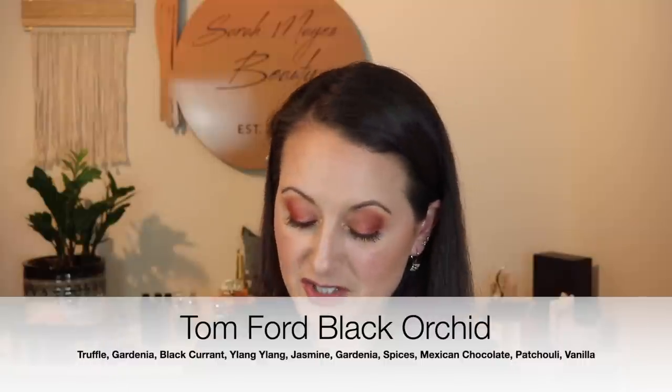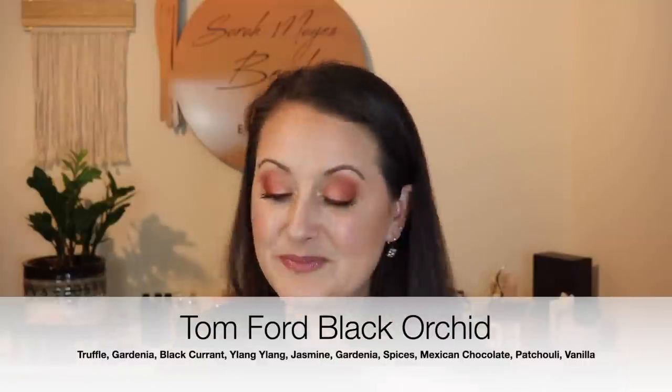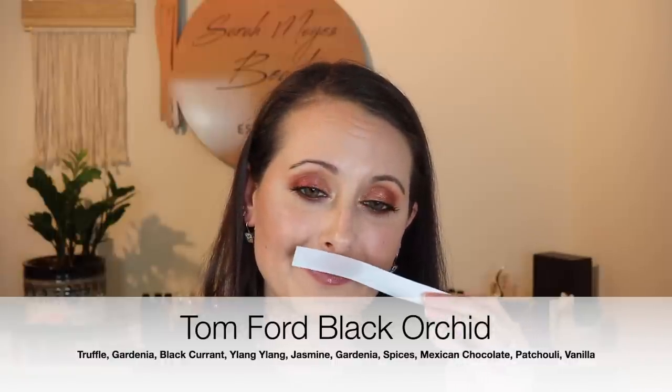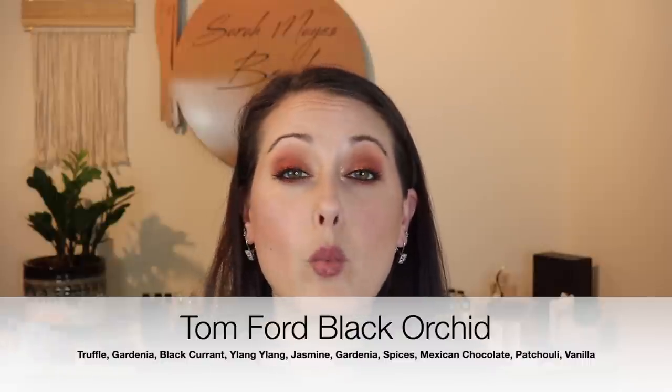Oh my gosh, they're so similar. I mean, this one is a dead-on dupe. Like the Tom Ford, you can tell the quality is there. The Tom Ford smells more expensive. The Oud 24 Hours definitely smells a little bit more watery.